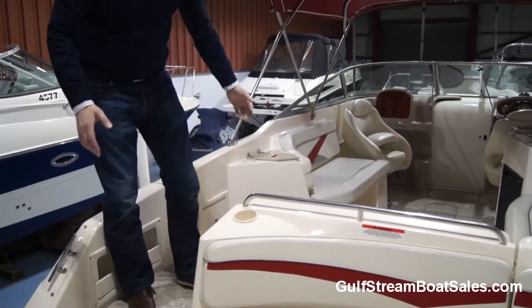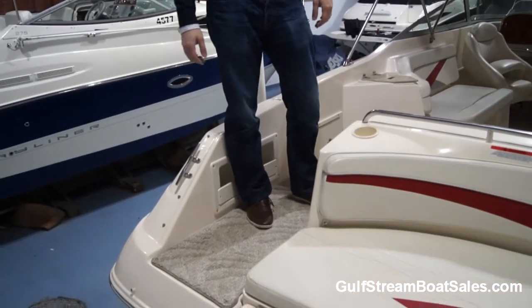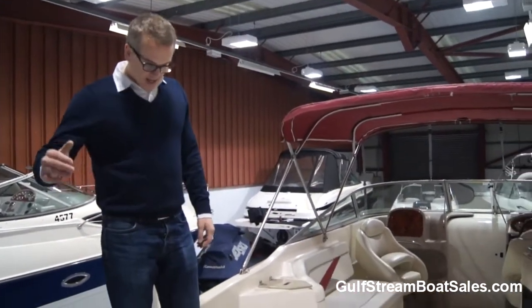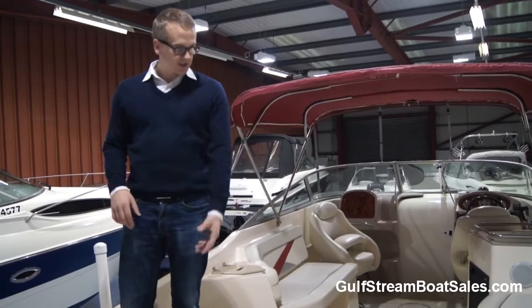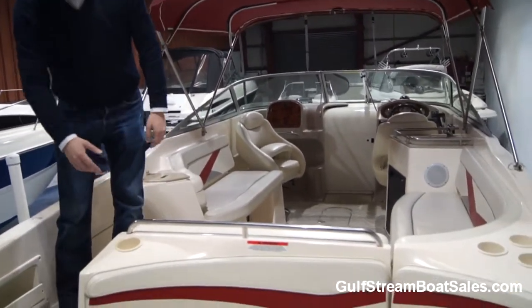And then we've got this wide walkthrough into the cockpit. So again, you don't have to clamber over any seat cushions or anything, and the access in and out of the boat is really straightforward. The setup back here, as well as the transom shower and stuff like that, the stereo remote, we've also got cup holders. There's one on this side, there's three over the other side.